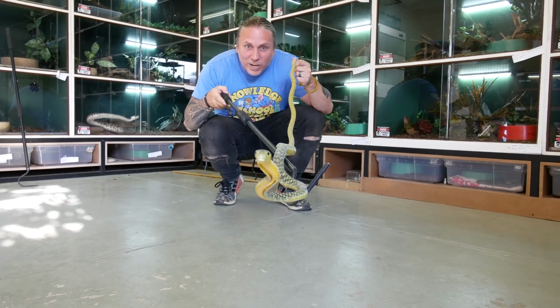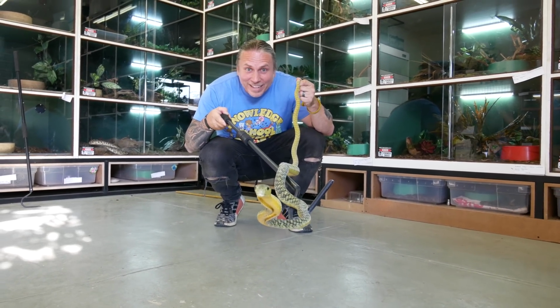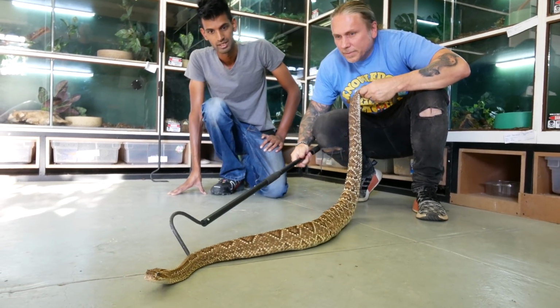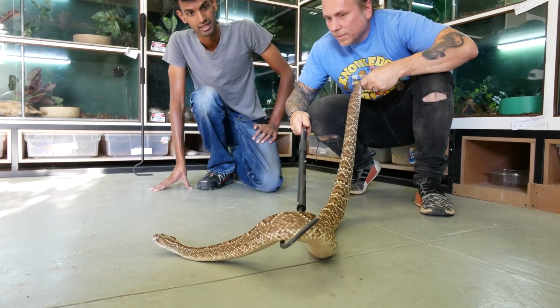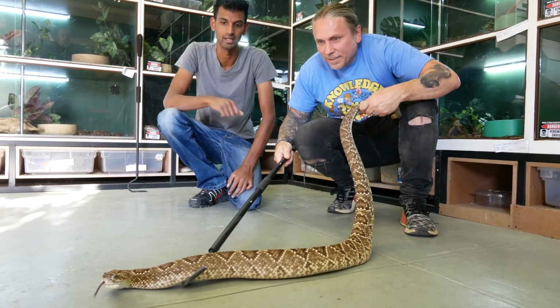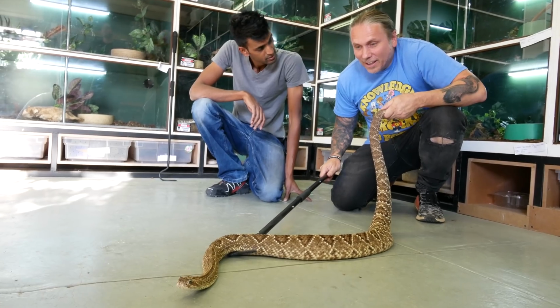What a sweetheart too. Oh my gosh. That is one impressive snake, guys. This is definitely one of my favorite species I have in my collection at the moment. It's nothing exclusively rare or special, but just the personality of the snake is unbelievable. He's definitely one of the calmest rattlesnakes I've ever come across. I don't see these around that often, and it's always a pleasure.